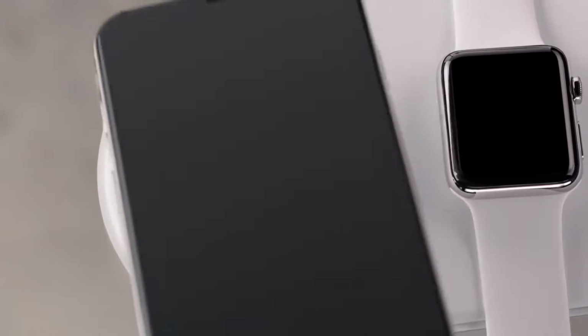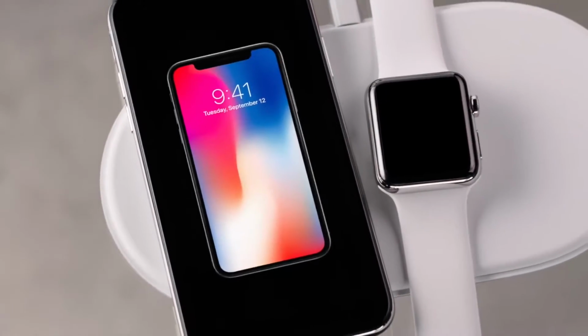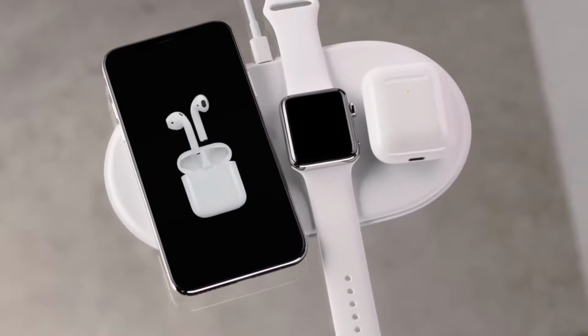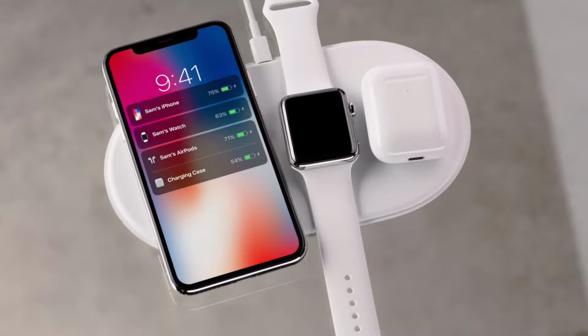The polished stainless steel band reinforces the water-resistant all-glass design. This new glass formulation, the most durable ever in a smartphone, enables, for the first time, wireless charging.